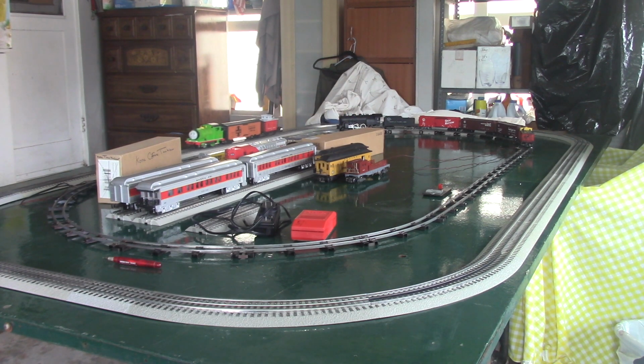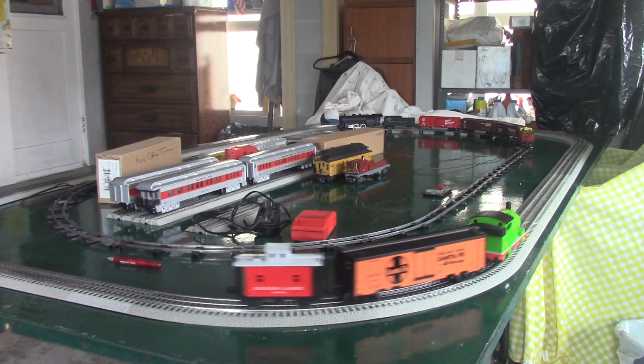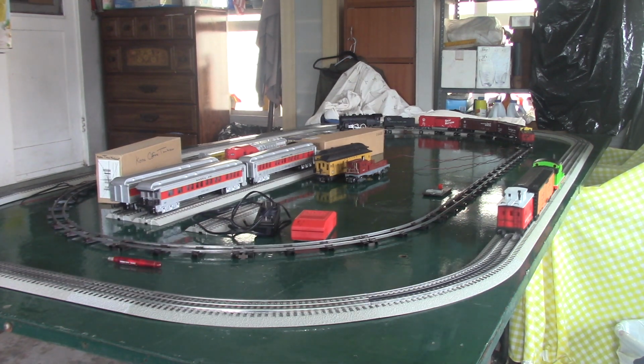Wake me when we get there. All clear from the cupola.